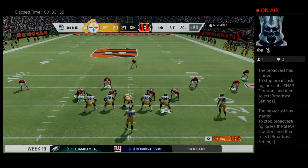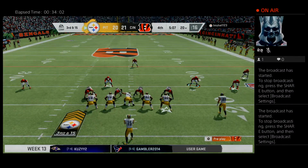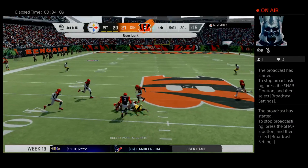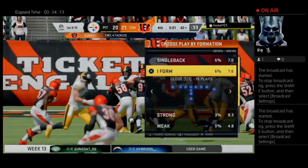The Steelers on 3rd down. They've converted 4 times out of 6. Not bad. This will be 3rd and 15. From the gun, Mills, into a double team, and it's intercepted. Picked off near the 42.